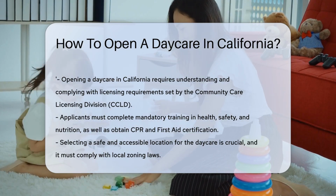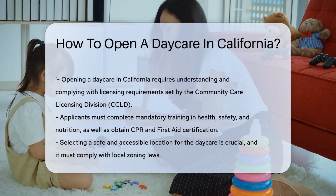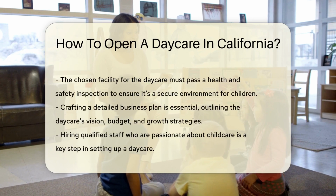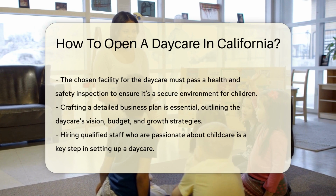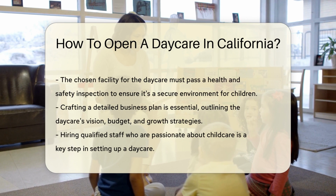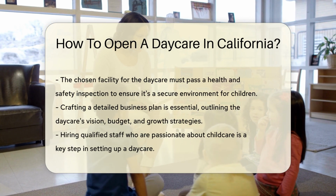First, understand licensing requirements. California's Community Care Licensing Division, CCLD, oversees daycare operations. You'll need to apply for a license and meet specific regulations. Next up, complete the required training. This includes courses in health, safety, and nutrition, plus CPR and first aid certification.